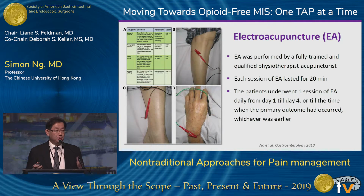Now, for electroacupuncture, you can see these are the 4 acupoints that we use, and they are relevant to the treatment of abdominal pain, abdominal distension, and constipation, according to traditional Chinese medicine theory. For the patients randomized to the electroacupuncture group, it was performed by a fully trained and qualified physiotherapist acupuncturist, and each session lasted 20 minutes. The patients underwent 1 session of acupuncture daily from day 1 to day 4 after surgery, or until the time when the primary outcome had occurred, whichever was earlier.